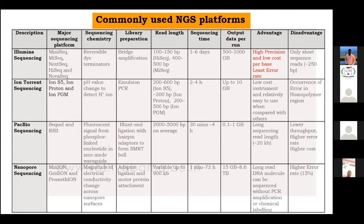The main advantages of Illumina sequencing are very high precision, low cost per base and the lowest error rate. Compared to other platforms, the error rate is very, very low. So that way we are all prepared for Illumina sequencing. When we want long reads, or if we want to generate more data, we should go for nanopore sequencing. So these are the main important sequencing platforms: Illumina, Ion Torrent, PacBio and nanopore are the sequencing technologies used in NGS platforms.